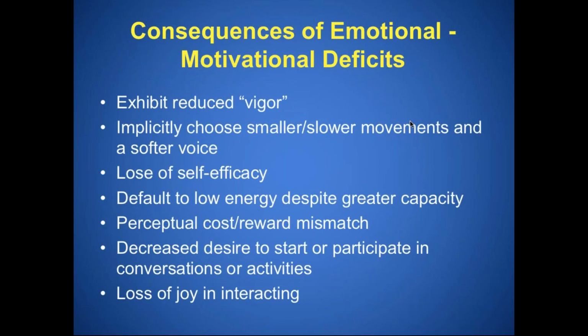What are the consequences of these emotional or motivational deficits? Well, patients will display reduced vigor. They won't have the energy to do things that they typically always have. They'll implicitly choose to move smaller, use smaller and slower movements, and a softer voice. There'll be a loss of self-efficacy. That's that belief in their ability to do things. They will automatically default to lower energy despite having the ability to use more energy and to be more energetic.